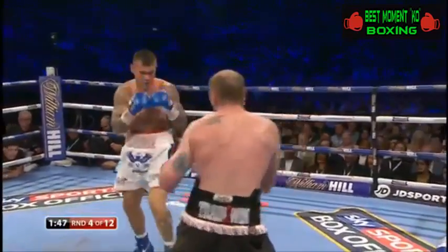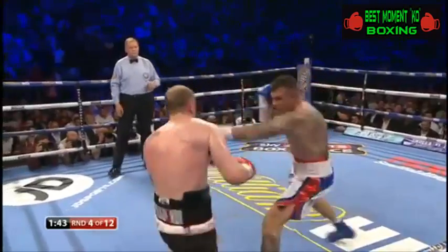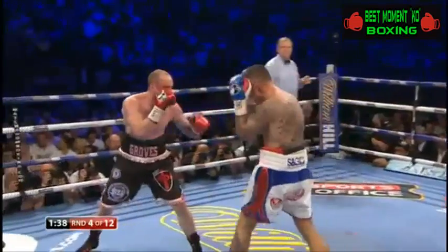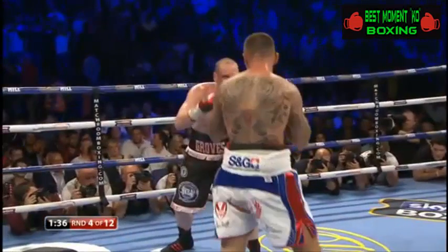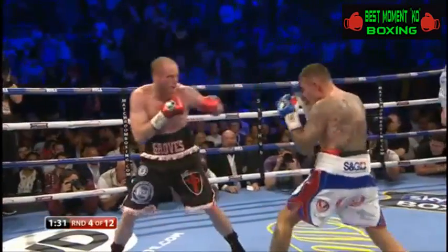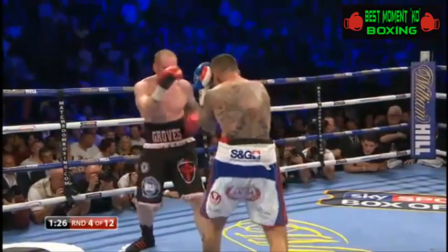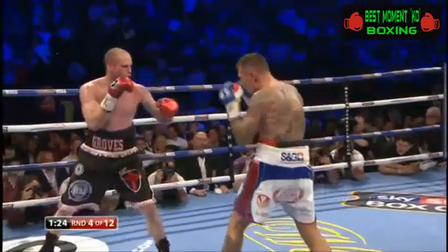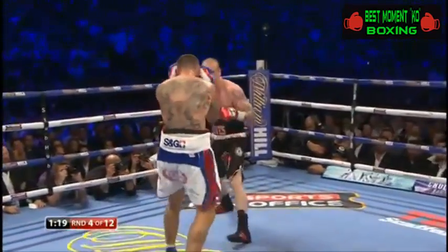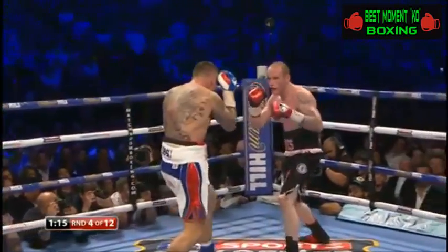And Groves didn't look too comfortable in that exchange either. Missing there as well. Groves got tagged with the right hand. Murray nailing Groves there. This is better stuff from Murray. The tempo has gone up significantly here. Yeah, Groves cut to the side of the right eye. There was a clash of heads there, but I didn't see any blood at that point, so I wonder if that was a punch that caused that. Well, Terry O'Connor will tell the judges at ringside at the end of this round. But it's caught fire here in this 4th round, this fight. And it's Murray that's changed the tempo.